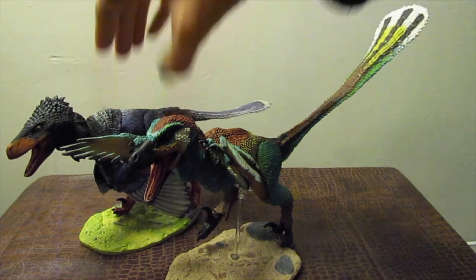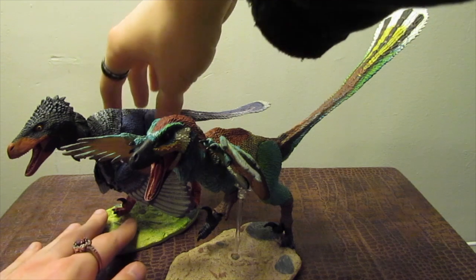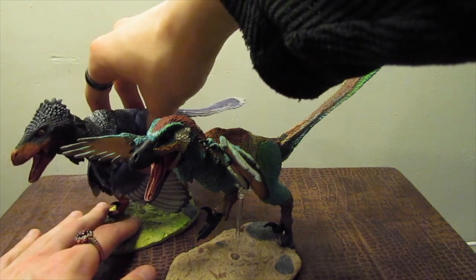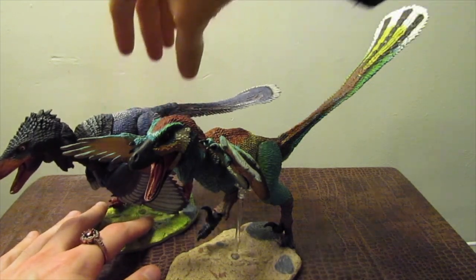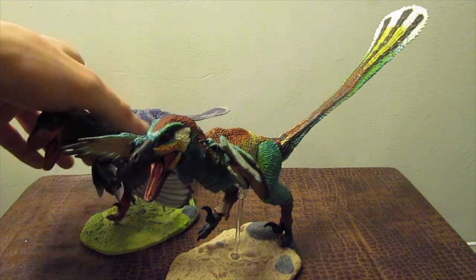I mean, Zenuanlong might be a little bit bigger at the shoulder, but in regards to hip height, Zenuanlong is actually just a little bit shorter. I think Linheraptor, when he is fully extended and his legs are out straight, is actually a little bit taller than Zenuanlong. So, yeah, definitely Zenuanlong is longer and taller.